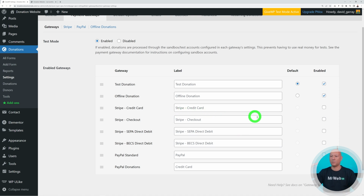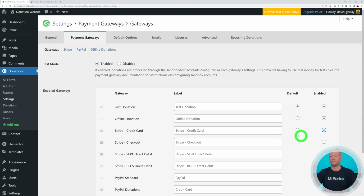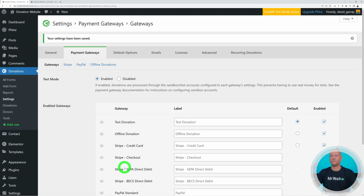And now we need to enable Stripe, obviously. So as you can see, you have Stripe credit card. So enable, and now you'll be able to use this at checkout. And then don't forget to click save. And that's basically it for the payment settings.